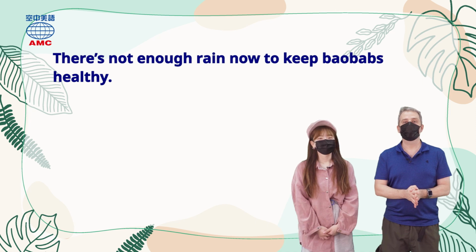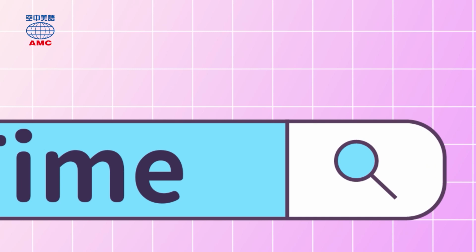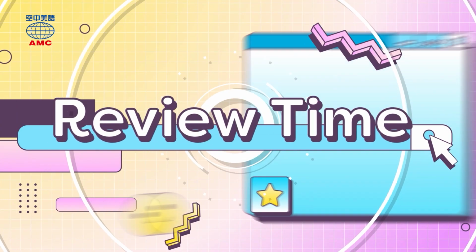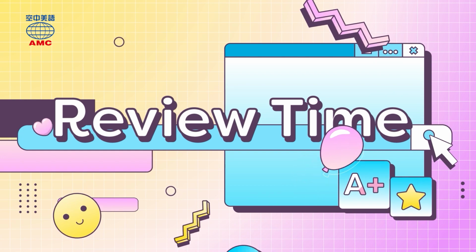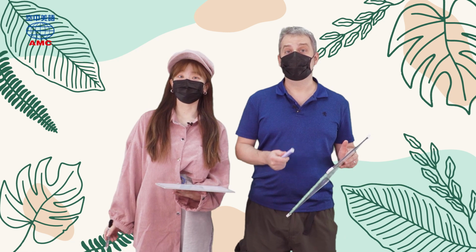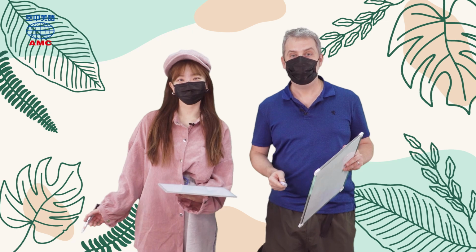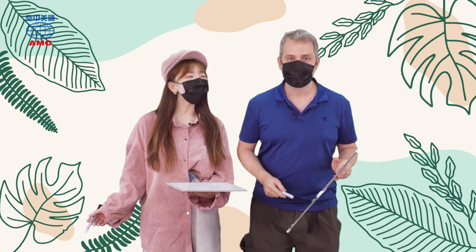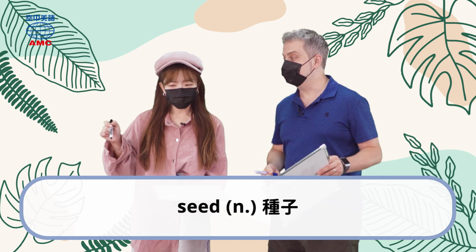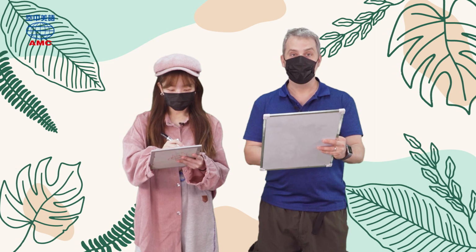But right now, we're going to go to our review time activity. Review time. Okay, so for our wrap-up activity, Chicklin and I are going to have a drawing contest. Who can draw the best tree in 30 seconds? That's a short time. It is a short time, but we've got some word power words from today's article to include. Trunk, branches, and seeds. Can we get those in the picture? You ready? I'll get us started. Okay, 30 seconds. Go. Draw your tree.